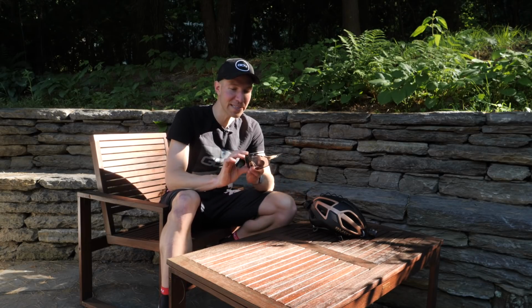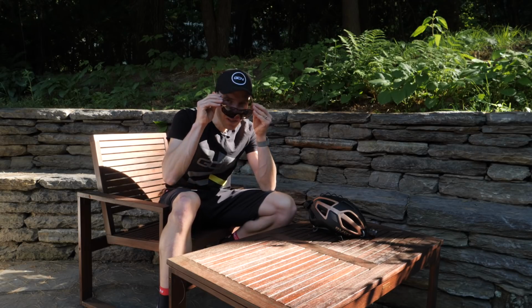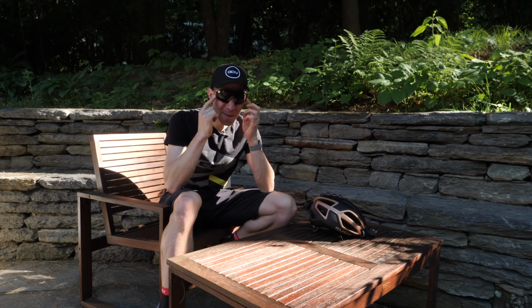Another cool feature that these have is the ability to take these bumpers on and off, up top and down below. So when you've got the bumpers on like this, it gives you more of that warrior look where you're really encapsulated, and these bumpers touch the bottom of my cheekbones here to really get me protected so nothing can come up underneath my face.